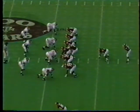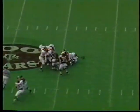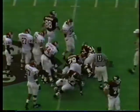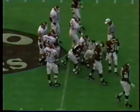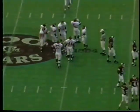I formation, flanker right, split in left. Pulling takes it. Hands off to McElroy, a yard there from the 44 to the 45. Tyrell Peters, the number one tackler on the ball club after one game, had 10 tackles last week, seven of them unassisted, made that stop. That's a yard gain for Mac.